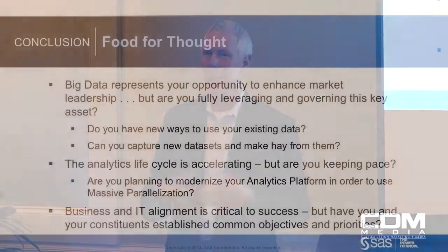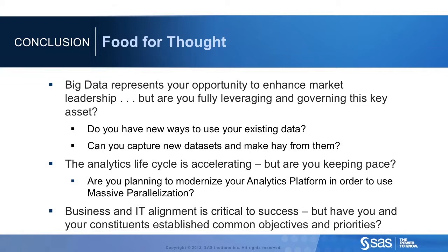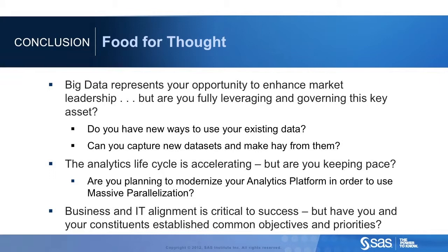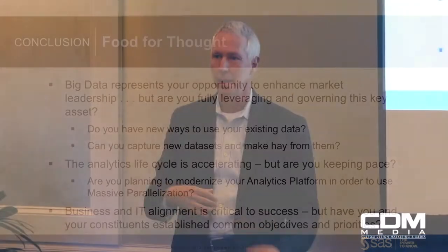Last slide, I think we're pretty good on time, is just to give you some food for thought. I'd encourage you to look at new ways to leverage your existing data and maybe your newfound data in the context of Hadoop from an analytics perspective. Are you truly making hay from this new volume of data that you're probably spending a great deal to integrate within your organization? Are you leveraging this kind of MPP architecture that we find so compelling, at least Dr. Goodnight finds so compelling? Very low cost, highly performant environments for the purpose of visualization and analytics.